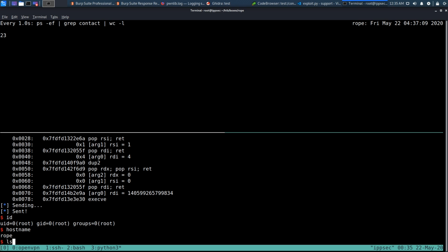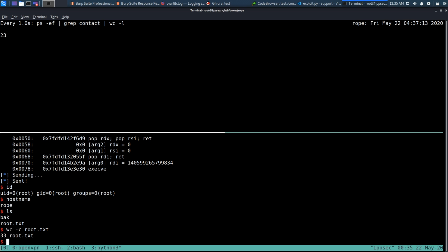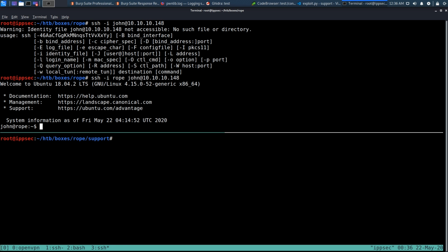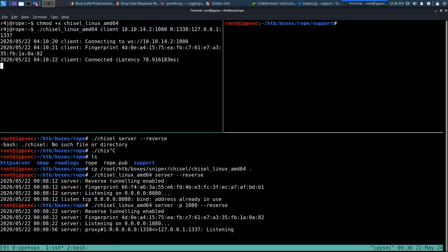If we do hostname, we are on rope. And we can do wc -c root.txt to prove, yes, we can, in fact, read this file. So hope you guys enjoyed that whole path. Let's now get away from doing this remotely and go back to doing it locally on our box, because the threading is so much nicer when we have multiple cores and everything.